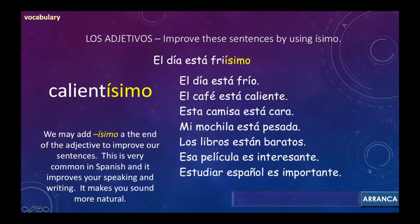And time is up. How did it go? Before I show you the answer for this exercise, I want to make it clear that we have many more options to do this. So, for instance, we could say calentote. So, all of these are options that we have in Spanish. So, it's really important to remember that sometimes we might use this ending, but there are other endings. So, feel free to ask your teacher to give you more ideas or more information about how to improve or emphasize adjectives by using suffixes like this, ísimo.